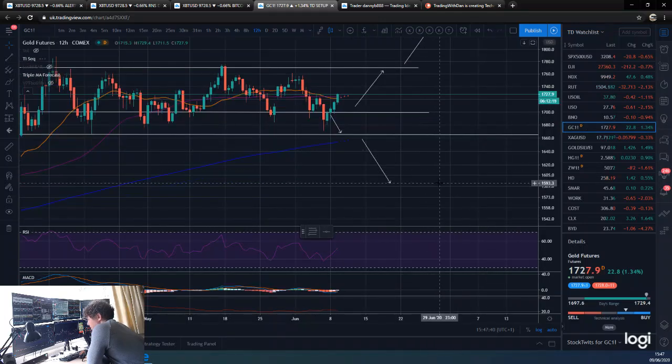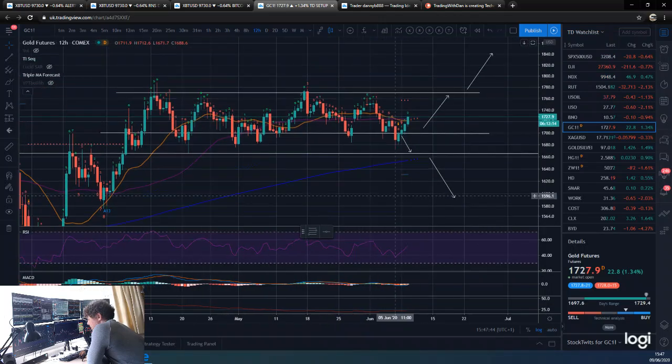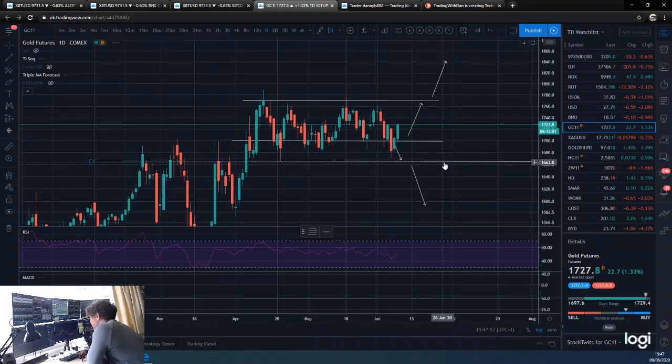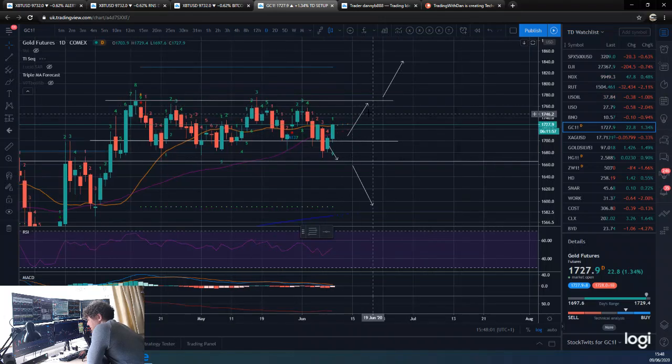Gold. We had a move down towards that level we're looking at, but then we subsequently bounced off there, back into the zone that we were talking about yesterday. Getting back into this zone would, I think, signal a move back to the top, which we are in the process of attempting to do. But I don't really see much reason why we won't get back up to this 1770 level.